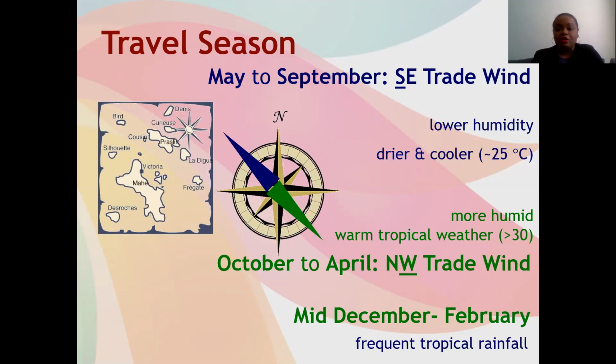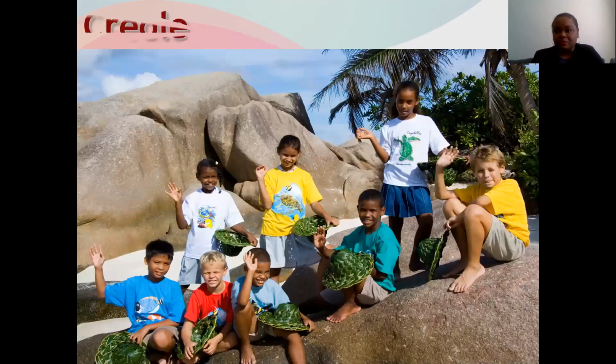And of course we have our rainy season as well. This is traditionally mid-December to mid-February, where we have frequent rainfall throughout the day. We're talking about 15, 30 minutes of rainfall, but when it rains, it pours. For 15, 20 minutes, you have just a little refresher rain, and then it stops, the sun comes out, and you continue with your holiday.